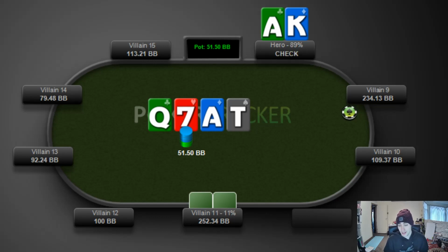I decide to check here. The reason for this is I actually am still somewhat concerned I am behind. Like I said, if my opponent did have a bluff on the flop, I think a hand like king jack would make a lot of sense, and king jack just got there. And if they did check raise a hand for value, and then they're checking just to try and induce a bet from ace king essentially, I don't want to fall into that trap.